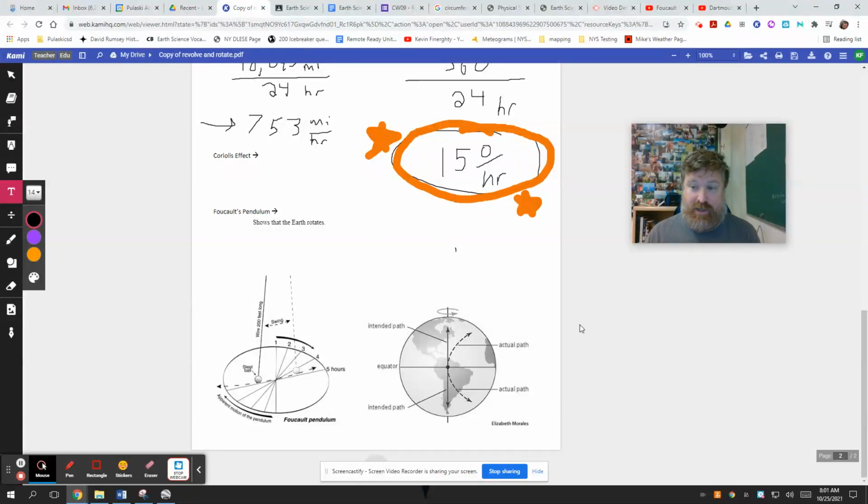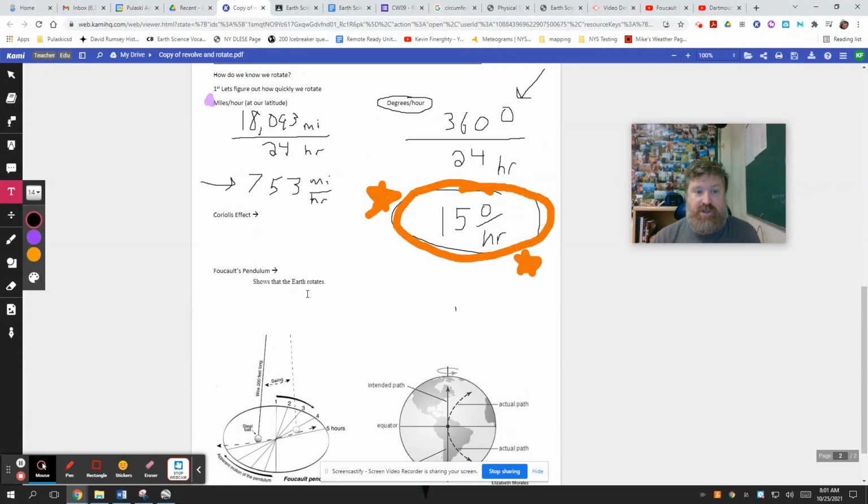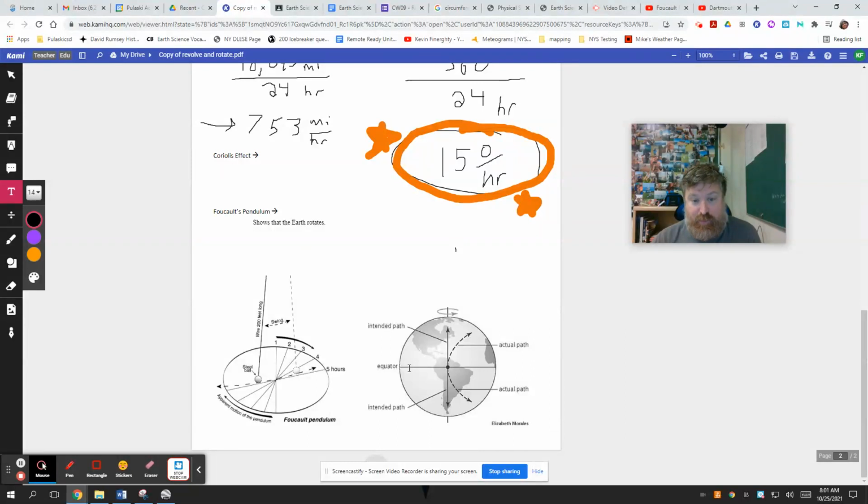There's a misconception out there, and I'm going to show some of these videos, that it makes toilets all swirl one way in the northern hemisphere and the other way in the southern hemisphere. That is not true. It takes a pretty large scale system without a whole lot of other things affecting it for this to really work. The little jets in the toilet have way more of an effect than Coriolis would, because your toilet doesn't cover a ton of latitude from one end of the toilet to the other. It really has to be a pretty large scale system for Coriolis to work. And it works because of our spinning.